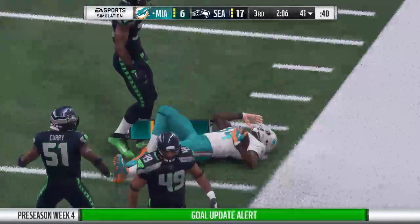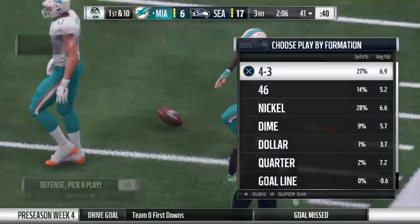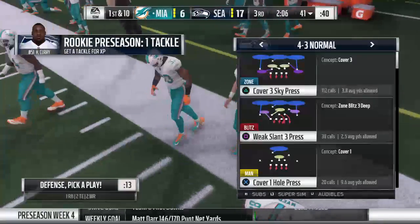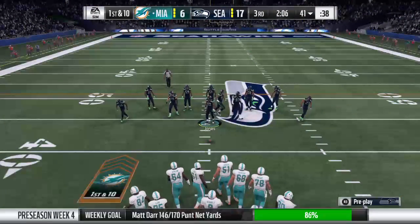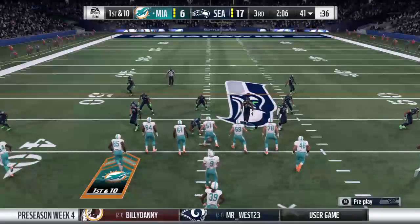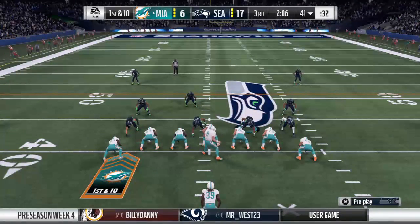A nice job on the return there, 16 yards. And the offense will take over with a new set of downs. The Dolphins offense now heads back on the field. And with this deficit, you can't have too many more drives like the last drive where you had to punt it away. You know what I would tell my offense right here?